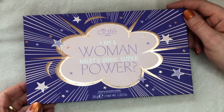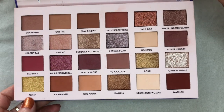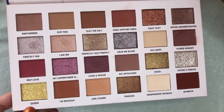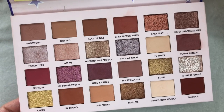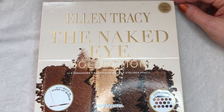And then I've got the Ciate London I Am a Woman, What's Your Superpower palette. There are like 2 versions of this around. I have been really positively surprised with this palette. I worked on it in Graveyard Project Pan last year and I really enjoyed the formula of it. Very pigmented mattes, super lovely sparkly shadows, shimmers. Yeah, really enjoy it.